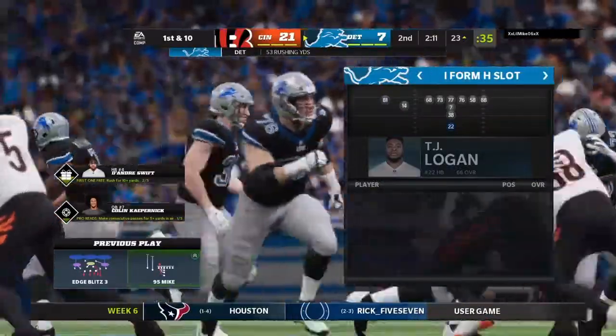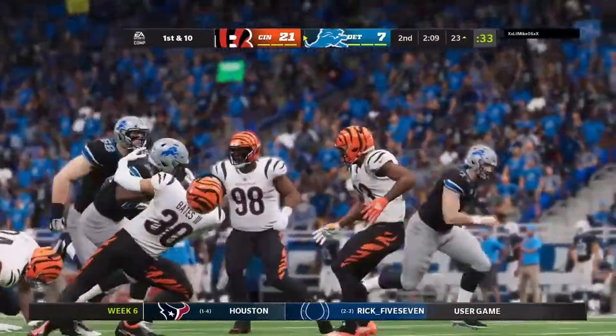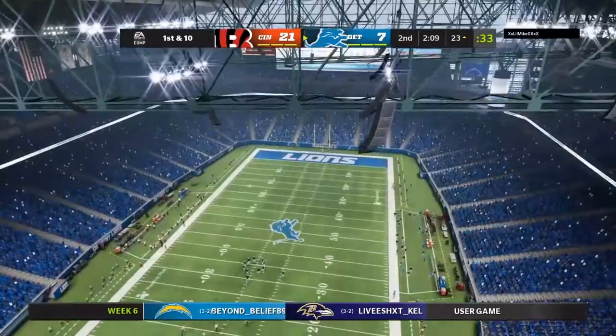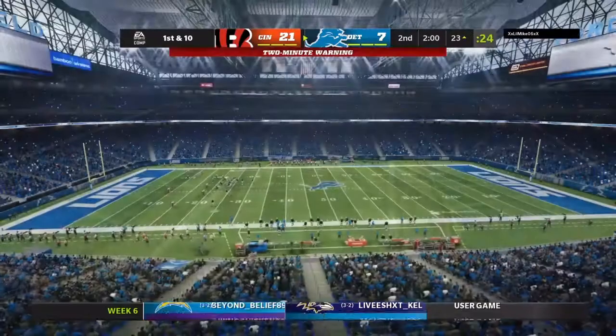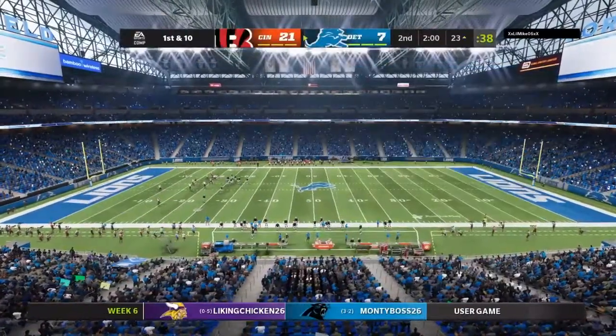I'm okay with the call there. In fact, I actually like it. I know they're down a couple of scores, but the running game worked in that situation. I would continue to go in that direction. 2 minutes remaining in this first half of football.